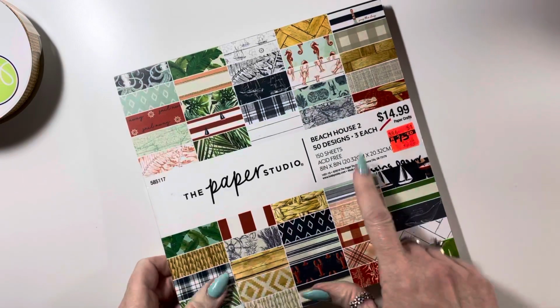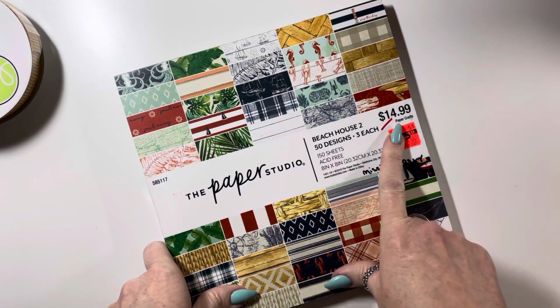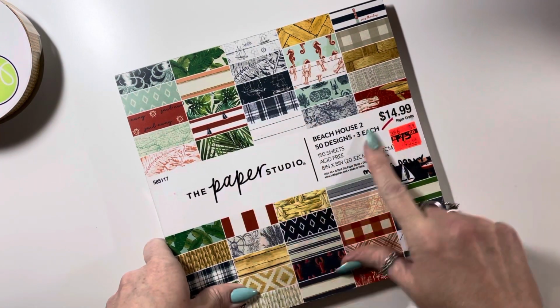Okay, next, I was looking for this size. I did not know they had it in the size till I watched Tina Bean. And I got the big one.